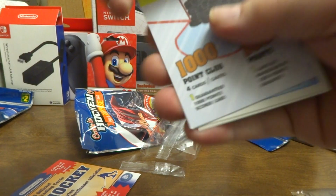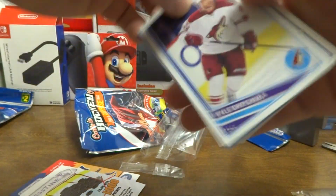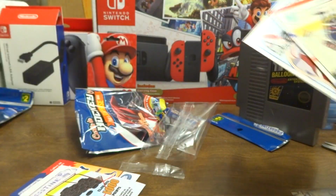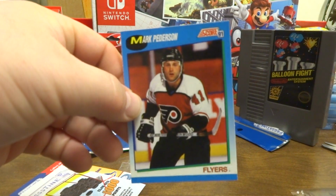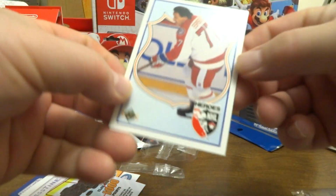Up next, 1000 Point Club. Kyle Chipchera. Peter Klima. Mark Peterson, used to play for the Montreal Canadiens. And Phil Esposito.